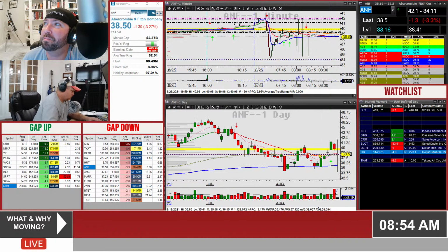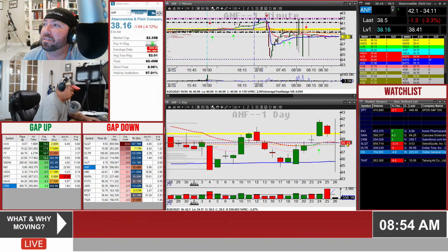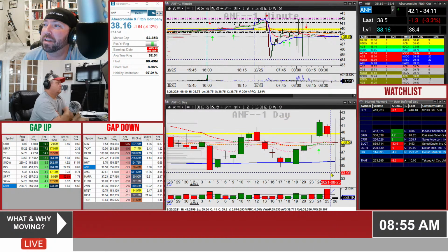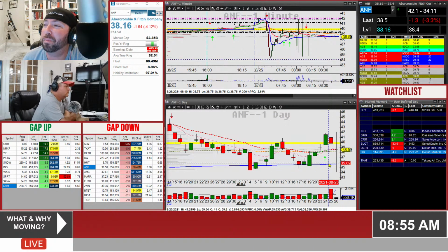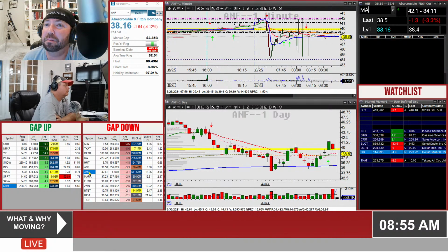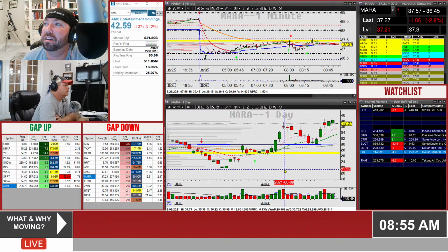But if you intend to play this one, just notice it's a $38 stock and it's already wick-ranged to 42 all the way down to 34. That means the spread's not going to be fantastic. We've got low order flow and volume, theme of the day. May not want to do that one, but we'll check it out.